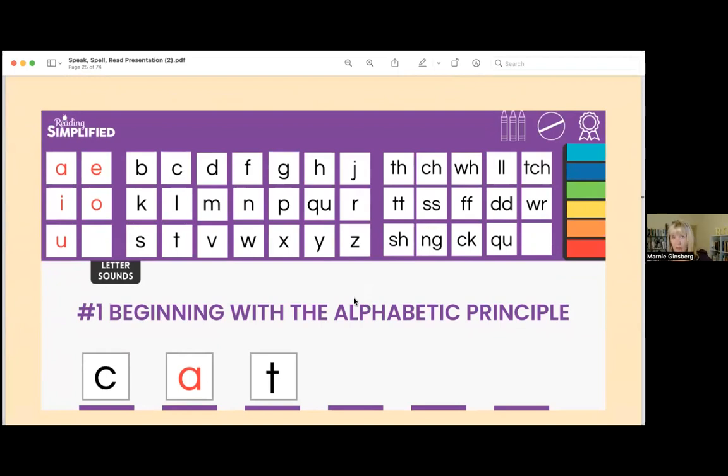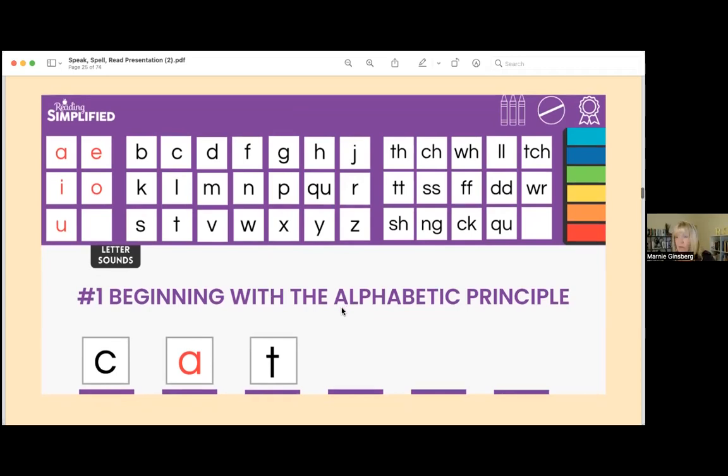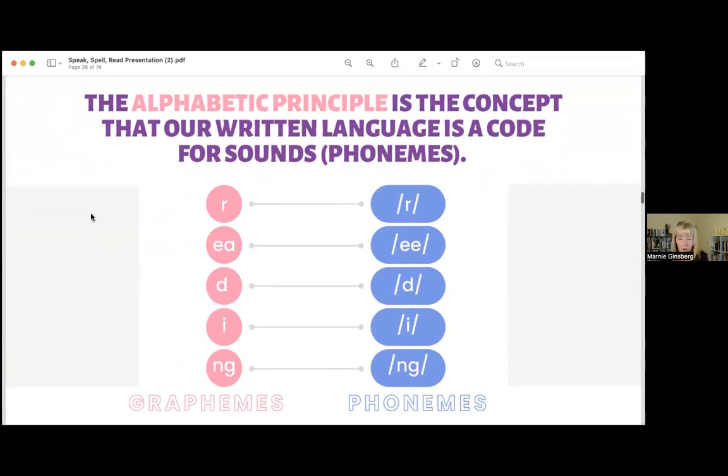So I'm going to talk about, I think, four or five principles. Okay. The first one is that most of these speak, spell, read programs begin or emphasize the alphabetic principle more than they emphasize the alphabet or lots of information in isolation. And if you're not familiar with that concept, the alphabetic principle is the concept that our written language is a code for sounds. And so the graphemes on the left, like R and EA, they directly relate to phonemes, R or E. All of these things match up so that graphemes and phonemes are linked in the child's brain, and that's how they crack the code, our written code.